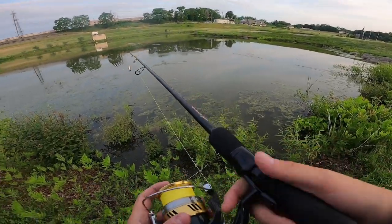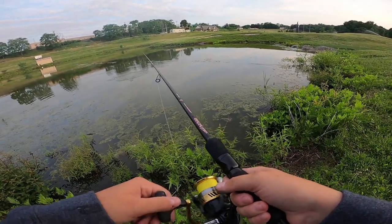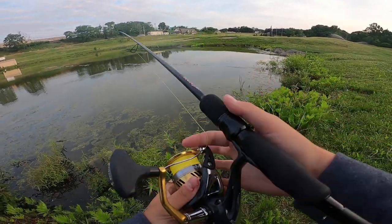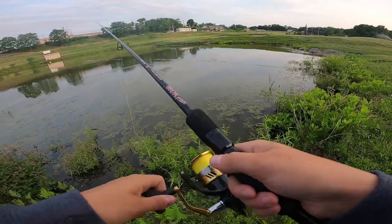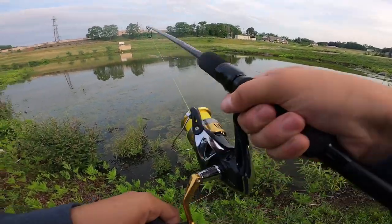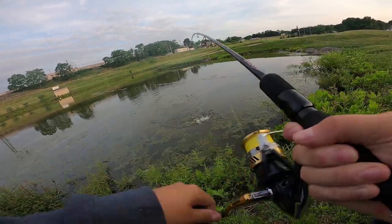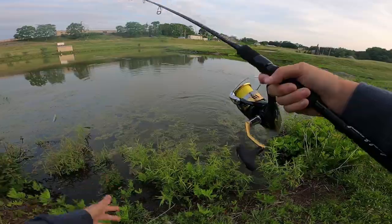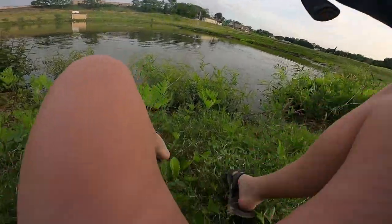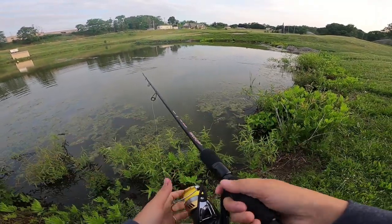Oh, we just got, oh my God, we just got blown up and I missed him. Well, he missed it. No, no. I never get topwater fish here. No, I'm so sad. No way, no way, no way. No! No, no. Oh, that was so unfortunate. Like, could not have been more unfortunate.